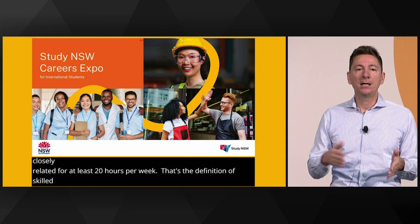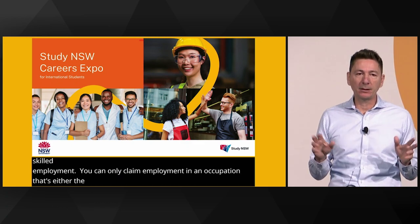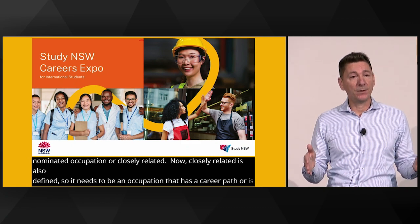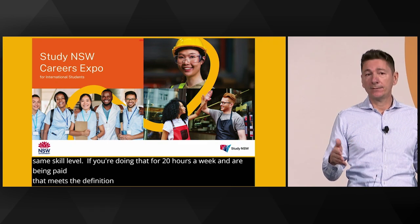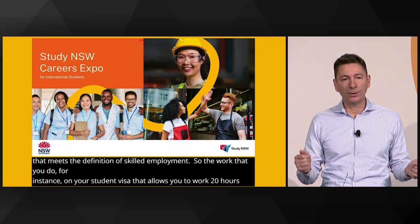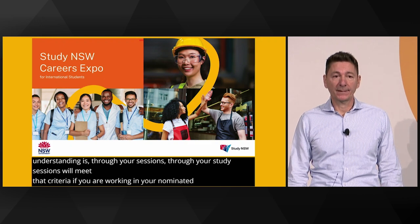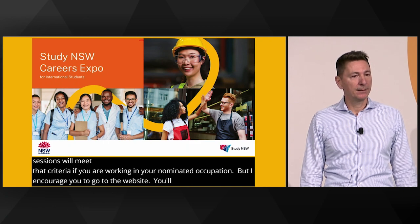So you can only claim employment in an occupation that's either the nominated occupation or closely related. Closely related is also defined, so it needs to be an occupation that has a career path or is at the same skilled level. If you're doing that for 20 hours a week and it's paid, then that meets the definition of skilled employment. So the work that you do on your student visa, which allows you to work 20 hours a week, my understanding is that during your study sessions it will meet that criteria if you are working in your nominated occupation. But I encourage you to go to the website. You'll find more information there. Great question, by the way.